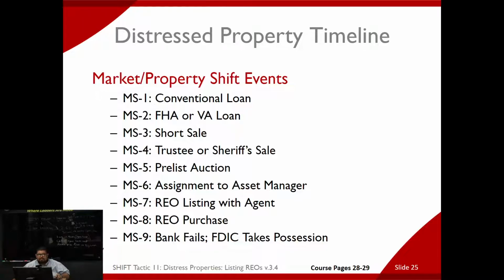So these are just the types of loans that you're going to run into, right? Conventional loan, obviously, so we all know what this is. FHA or VA loan, or short sale, that I just explained. A trustee or sheriff sale. How many of you know what a trustee sale is? Foreclosure. Well, we don't call it a foreclosure in California, eh? But that's what it is. We call it a trustee sale, right?